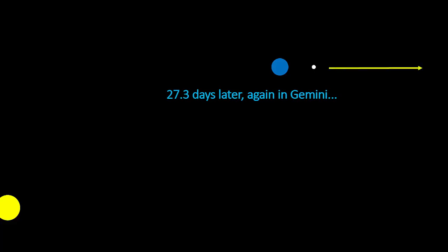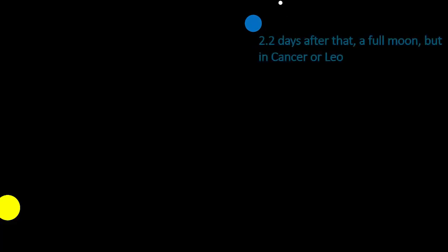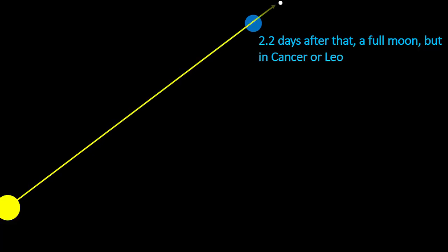The moon is again in Gemini 27.3 days later, but it's only a waxing gibbous moon with the orientation that we have here. Remember, the moon is traveling in a counterclockwise direction around the earth, and it has a bit farther to go before it will be full. The moon has to go a bit farther, and it'll be 2.2 days after the moon was in the same constellation of Gemini, but it's not going to be in Gemini for this full moon. It'll be either in Cancer or Leo, which are constellations to the east of Gemini in the sky. But again, we have a full moon now, but it was more than a full rotation there.